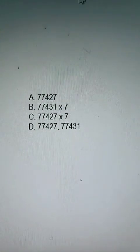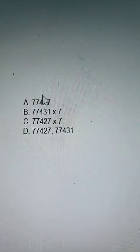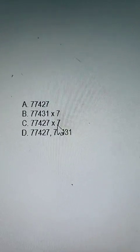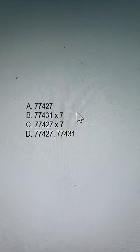Ooh, radiology. Speaking of that, we've got 3 27s. So all we need to know is, can we times it or do we add another code to it? What is 77427? 77427.